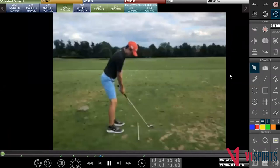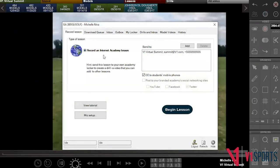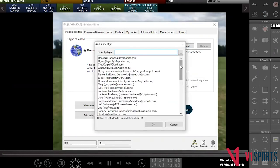And then when we're ready to do the lesson, we come up here to the Academy button. And the very first tab, as we went over before, is the record lesson tab. Just for practice here, I'm going to add a golfer. I'm going to add Jackson here.